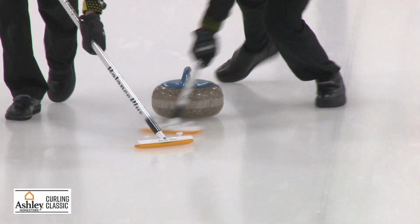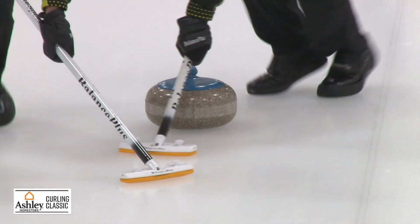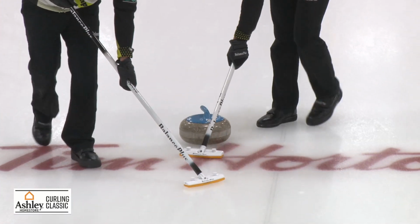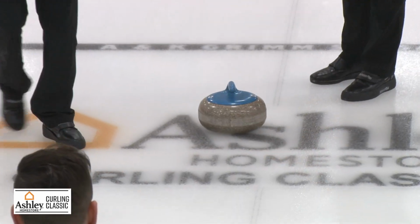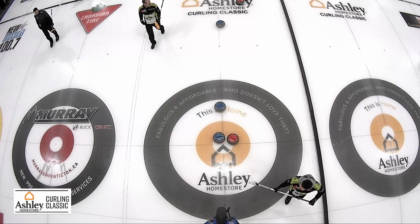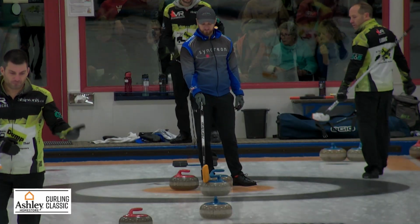Line's good. So Matt Cam coming down, trying to put up a guard over here. And off. Over and off. Atta boy. Good one. Oh, pretty good throw.